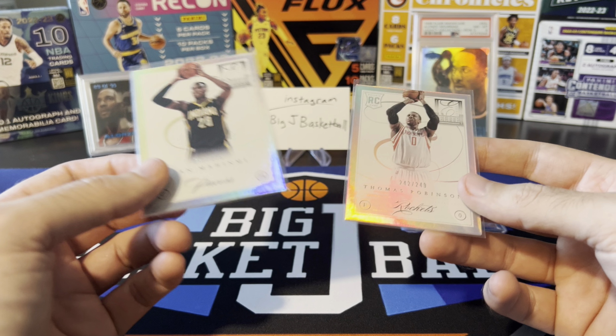I also have the purple to 25. I got the base, and I have the first off the line black scope numbered to 8 of both of these. So some rookies had multiple cards in this set. So Denny is number 17 and number 18 in the set.